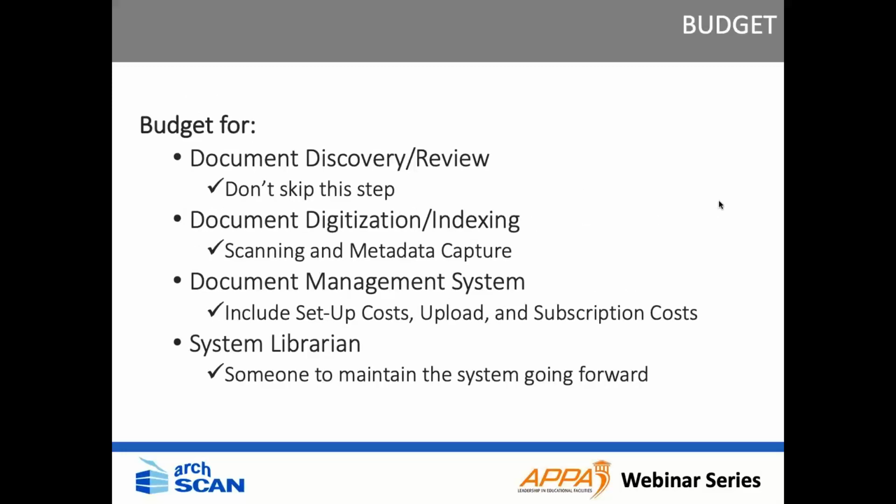What you do need to consider when setting the budget is these four steps, and figuring out the cost for them. The first step is your document discovery or review. I'm going to go over this in a little bit. Don't skip this step. It's really important and will save you money in the long run. You need to be able to pay for the digitization and the indexing of the documents. You need to pay for the document management system itself, which includes setup costs, the cost to upload the documents into the system, and subscription costs going forward.